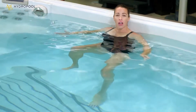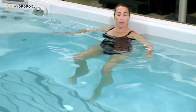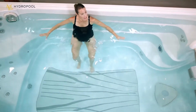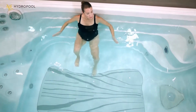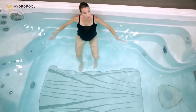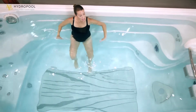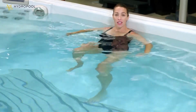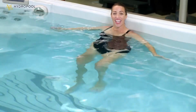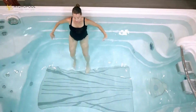Okay, so it's really not that challenging to lift and lower, but when you consider keeping your hips and your lower back pressed into the swim spa wall, then you start to fire up through your core. So coming back to your breath, keeping the feet flexed, lifting one foot at a time. Lift and lower. Good, that lower back is really pressing into the wall of the swim spa.